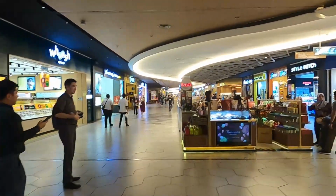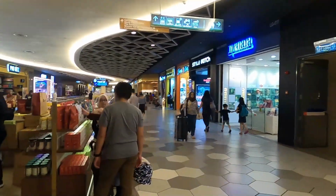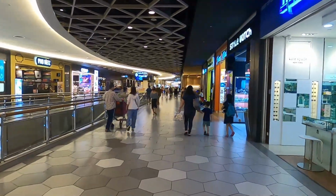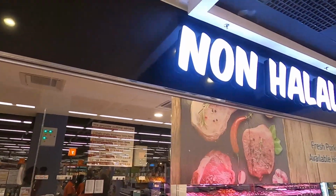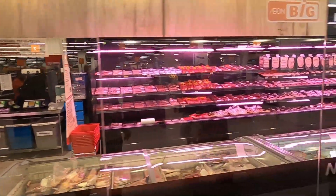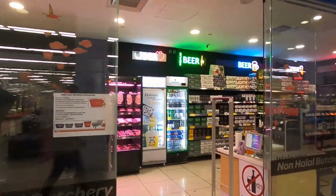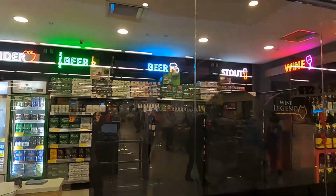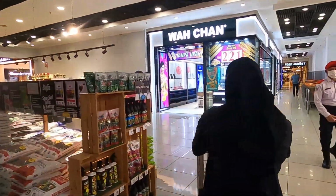Okay, so I think I showed you a decent amount of the mall. And now let me get something to eat and see where we end up. As I'm searching for food, something I want to show you real quick is that in Malaysia they have non-halal sections. They usually sell pork and also alcohol. That's something you don't see in a lot of countries. The only country I've seen it besides Malaysia was the UAE. I'm sure other countries have it too, but just something to keep in mind.